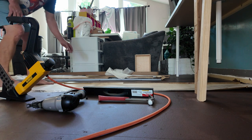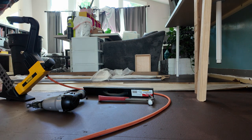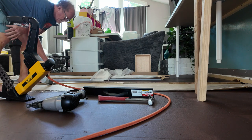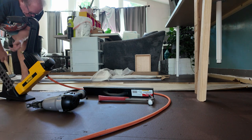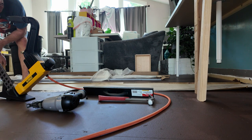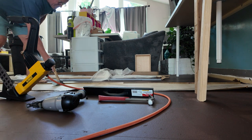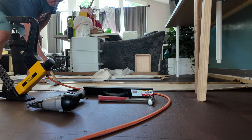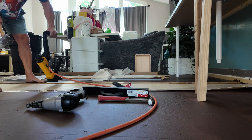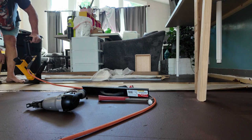Alrighty, so next board. Seams are not lined up. Color looks close. So we tap it against the other board, then set it against the one I just put in, so there's no groove there. And then send a staple. Tap, tap.